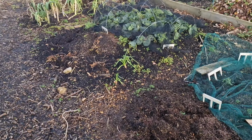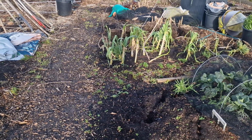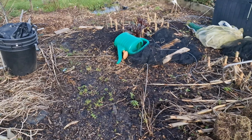Yeah, cabbages are a bit small still. Yeah, I might get a leek. Yeah, I get some leeks, after my moaning about the leeks. I think that's about it. Yeah, that'll do. Oh, beetroot. I might have a beetroot as well. Yeah, let's have a quick look at the pond and get going.